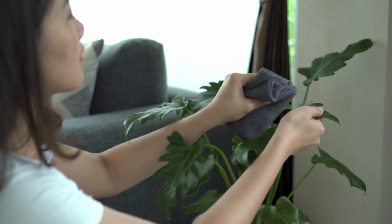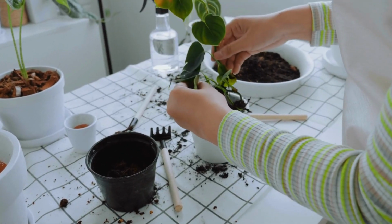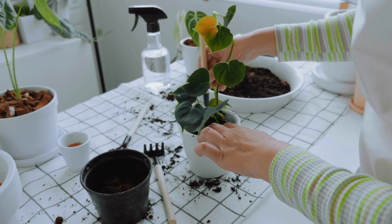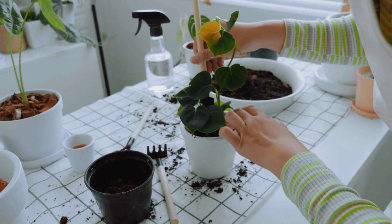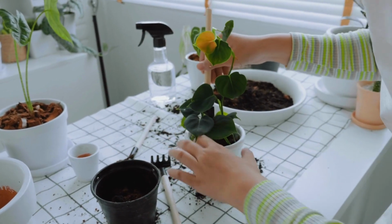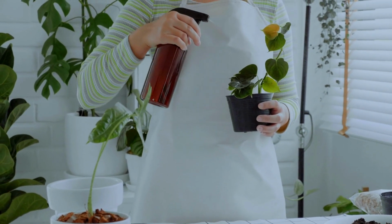Number 5. Soil and fertilization. Plant your philodendron in well-draining soil that retains some moisture. A mixture of peat moss, perlite, and regular potting soil works well. Fertilize your philodendron during the growing season, spring and summer, with a balanced, water-soluble fertilizer at half the recommended strength, approximately once a month.